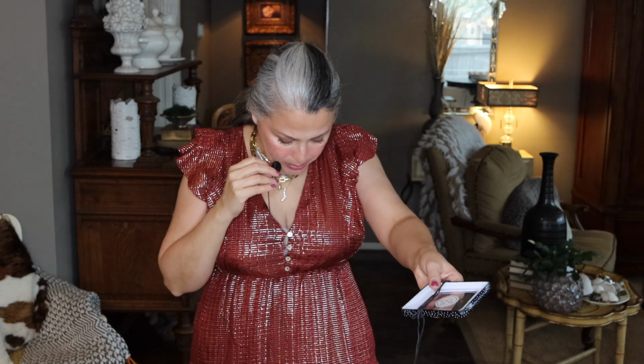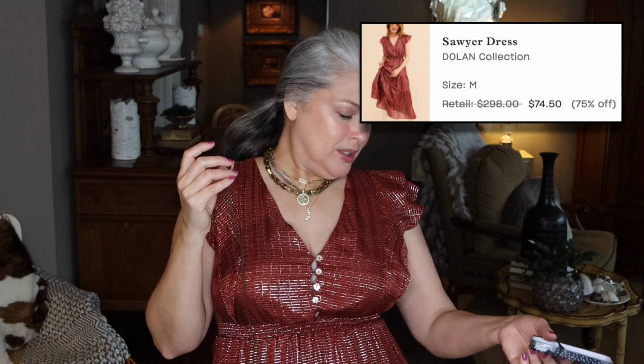This is the type of fabric that I would recommend if you are borrowing things from Nuuly, because it travels well when it's washed. You might steam it, but see, I don't even have to do anything. It's ready to go. This dress is, I think, quite expensive, but I can wear it during the daytime with flats and be super happy about it.